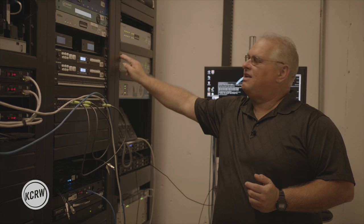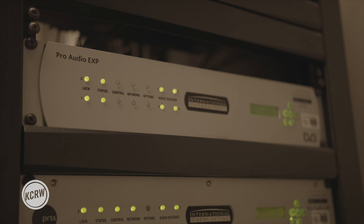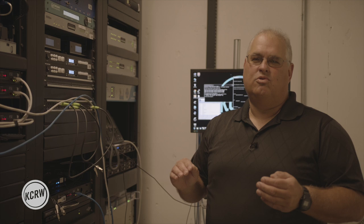So these two boxes here are our satellite receivers that we get all of the public radio content, Morning Edition, All Things Considered. So from this point, I think we're going to go down to our first floor, which is our music-centric floor, and take a look at the performance spaces and our on-air control room there.